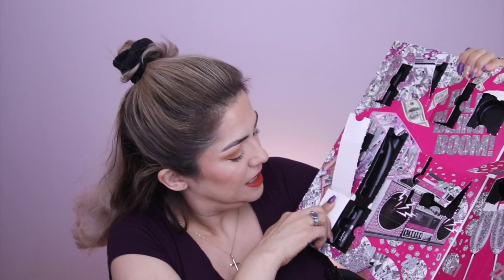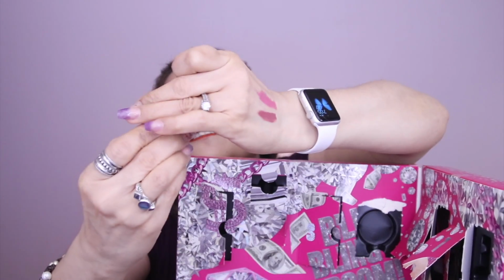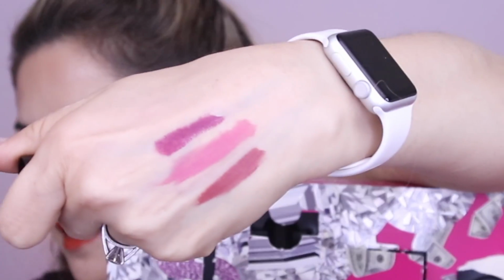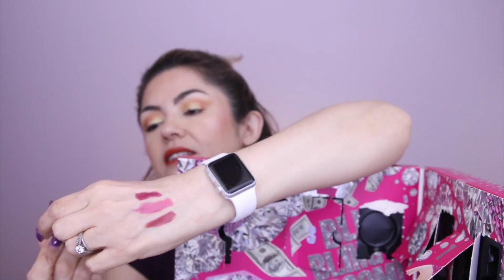For day number 18, we got another matte lipstick. And another mini, and this one is called Siren. There we go, this is Siren. Ooh, that is pretty. This is Siren, it's this one, right there. Really pretty, this is perfect for the winter.